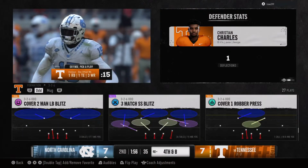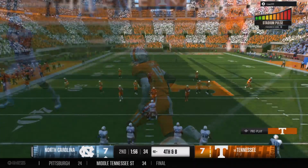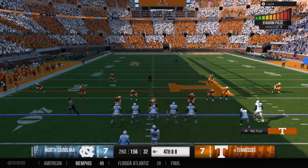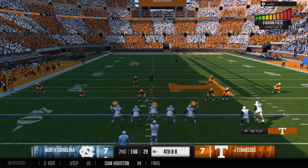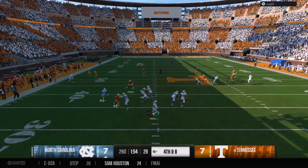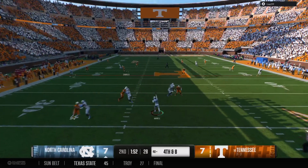Listen, that's why he plays defense. Yes, I get it. I get the jokes. Defensive guys can't catch real well. But the offense, they caught a big-time break right there. That could have been a disaster on their side of the field. Could have been a big turnover that led to points.